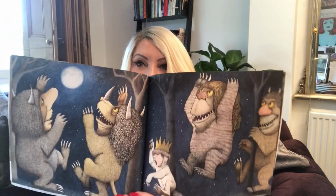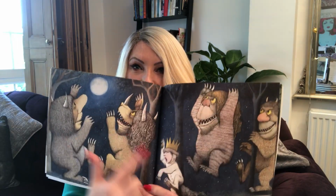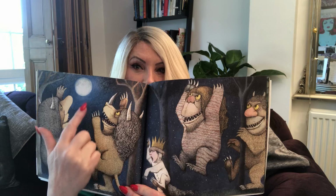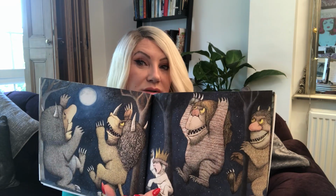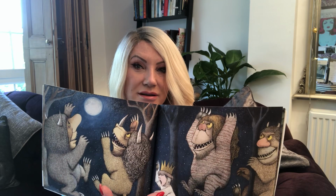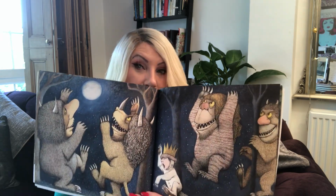They're all dancing and singing. The moon. What kind of a moon is it? What kind of a suit is Max wearing? Is there a connection between the suit and the moon?